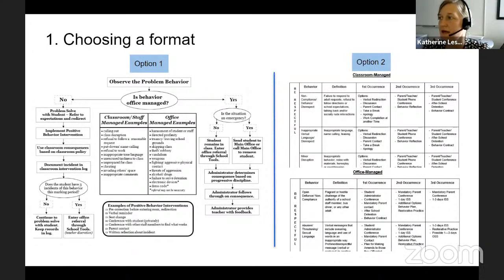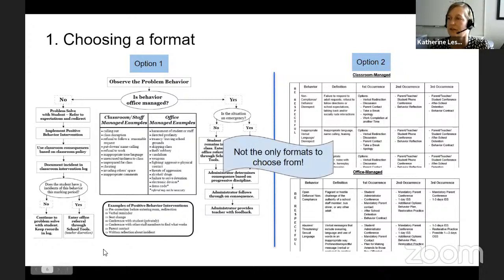Option 2 on the right-hand side is more of a table, and you can see that this school chose to write their school expectations: be respectful, be responsible, etc. on the left-hand side, and then they identified the behaviors and defined the behaviors and then said what would happen, what would be the response for the first occurrence, second occurrence, third occurrence. These are just 2 examples. They're really not the only formats to choose from, but a good starting place for your team is deciding what format do you want to use for your behavior response plan template.